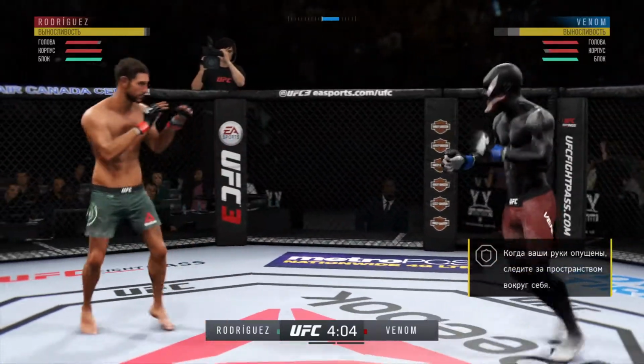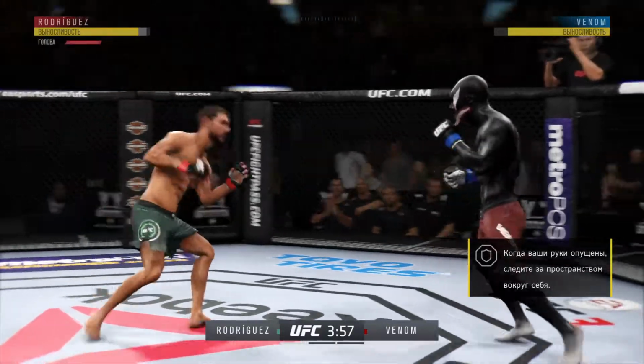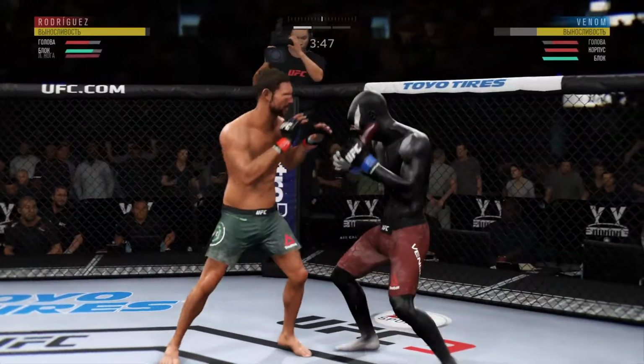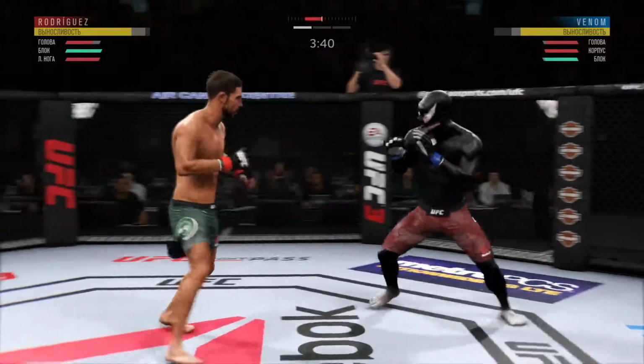Oh, beautiful kick to the body there, and he just left himself wide open for that strike. Very vulnerable by leaning in, keeping the guard high to allow for an opening down low. Tags him. Misses a huge hook to the head.